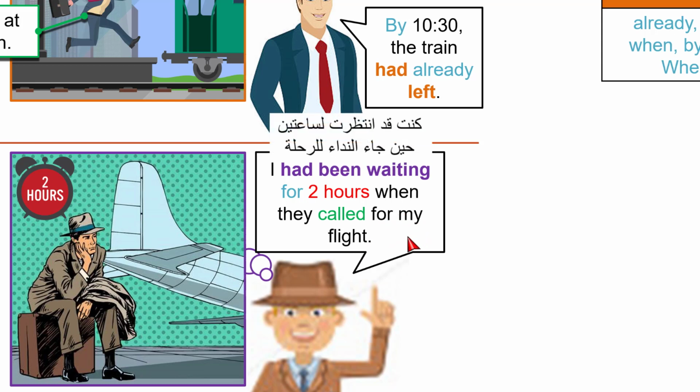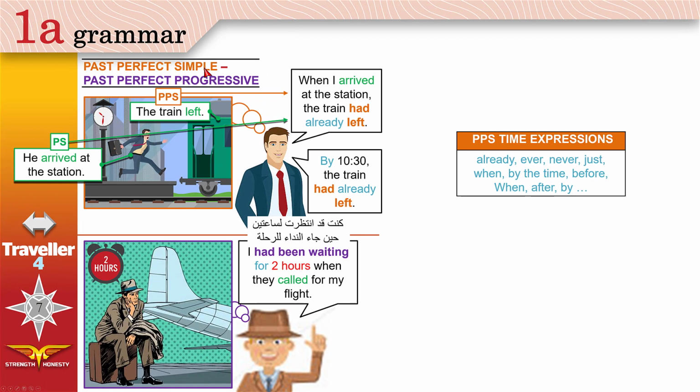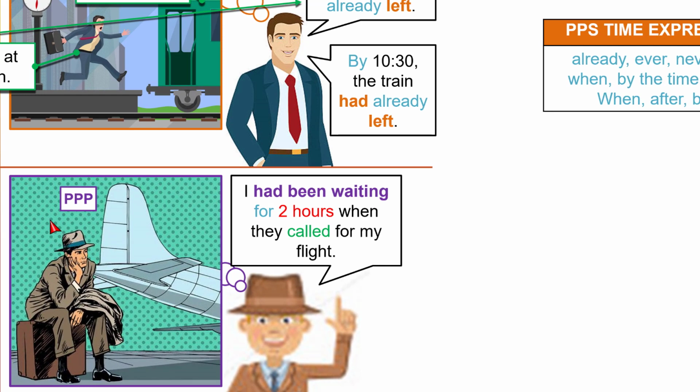Now, how many actions do we have? 1, wait. 2, call. Which one happened first? He waited first and then they called for the flight. Can we use past perfect simple here? No, you can't. Why? Because actually the duration here is very important. The time. 2 hours is important. If you have a duration, 2 hours, 3 days, 10 minutes, then you use past perfect progressive.